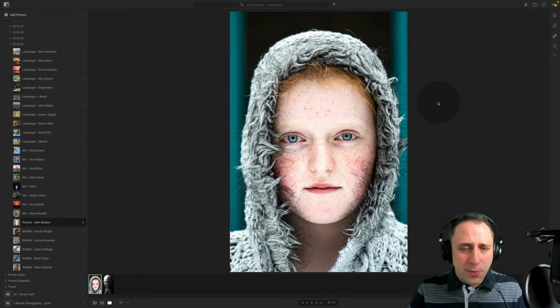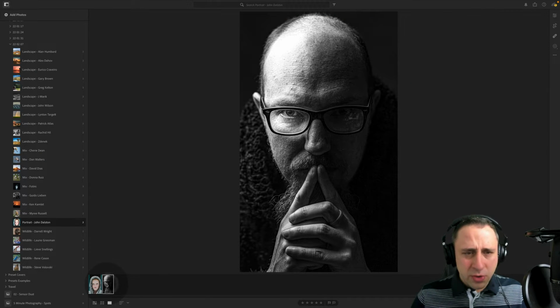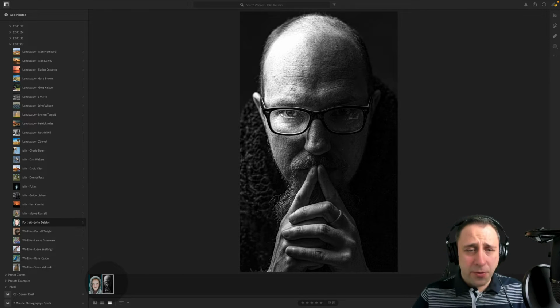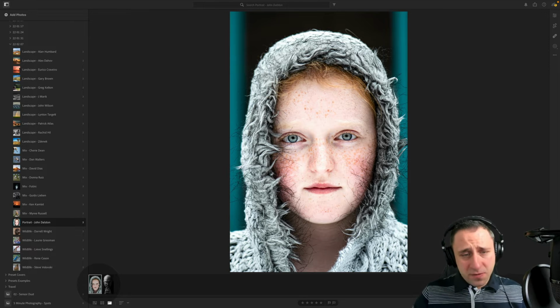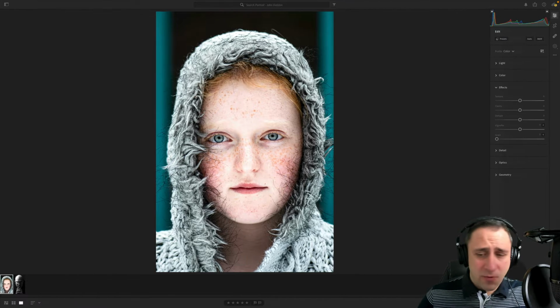So 1 portrait photographer, but absolutely stunning captures from John here. John, 2 portraits, very lovely, kind of heavy, dark, contrasty, black and white photo with lots of texture on it, so beautiful capture. And this one stunning as well, a beautiful mixture of colors, textures, level of detail, just very pretty. So let's jump to it, let's have a look at what we have.